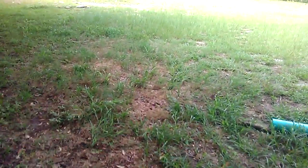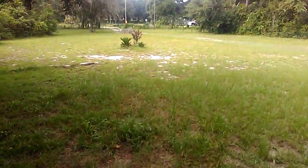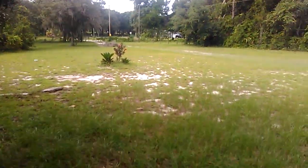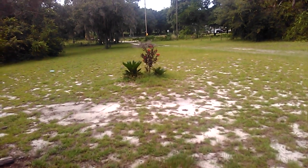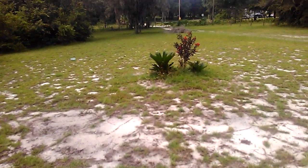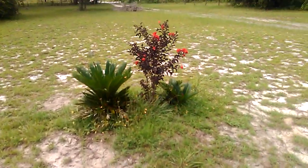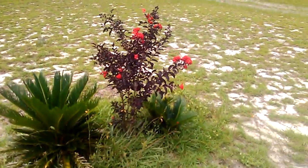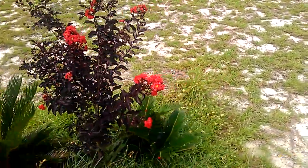And front yard. So I don't really have a whole lot going on out here yet, but as you can see, I have quite a bit of room if I want to do something. Plant some trees, maybe some fruit trees, or maybe even put goats out here.